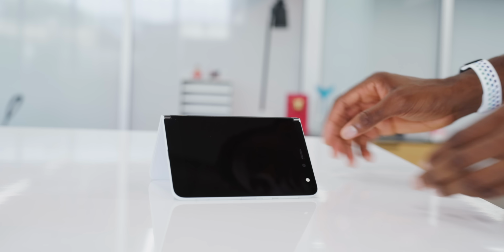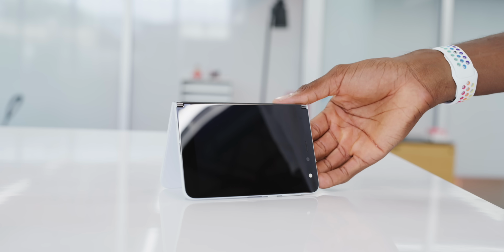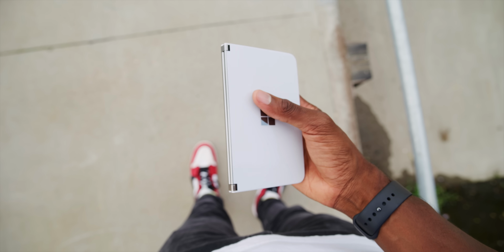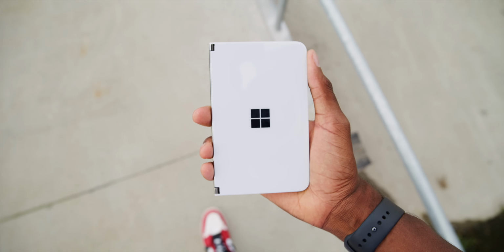For all the things this phone didn't get quite right, the one thing they absolutely nailed was the hinge and the weight of it and this folding experience. And just for that reason alone, I'm really looking forward to the next version of this thing.